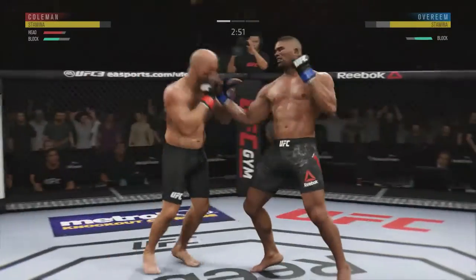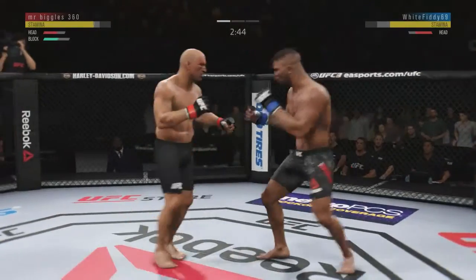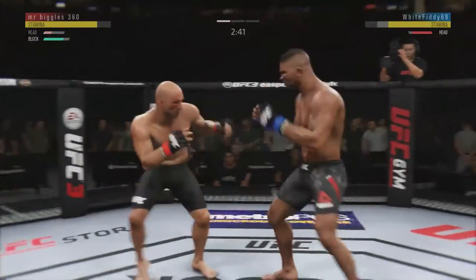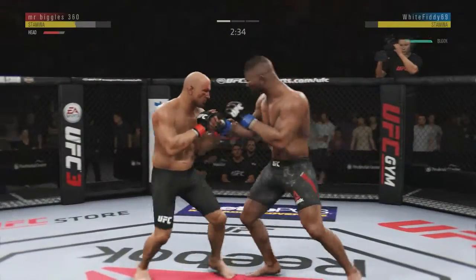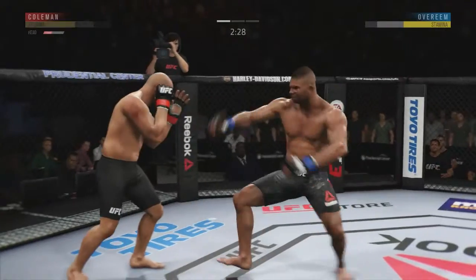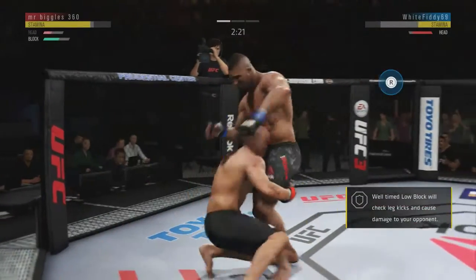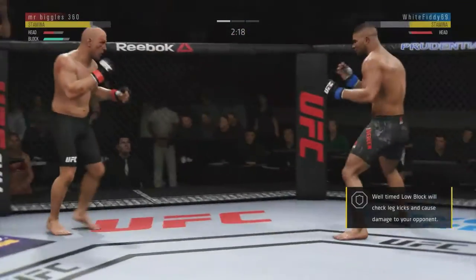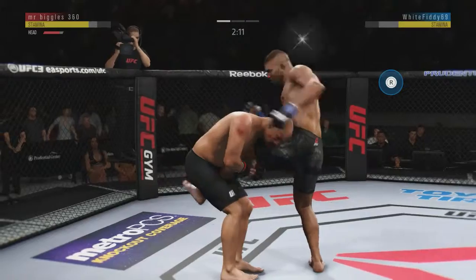Under 3 minutes now to go in the round. And Overeem attacks him. Starting to see some of the damage. Oh! This could be it. Oh, very nice. Oh, he tagged him. Oh, he might be out. Really missed with that right hand.